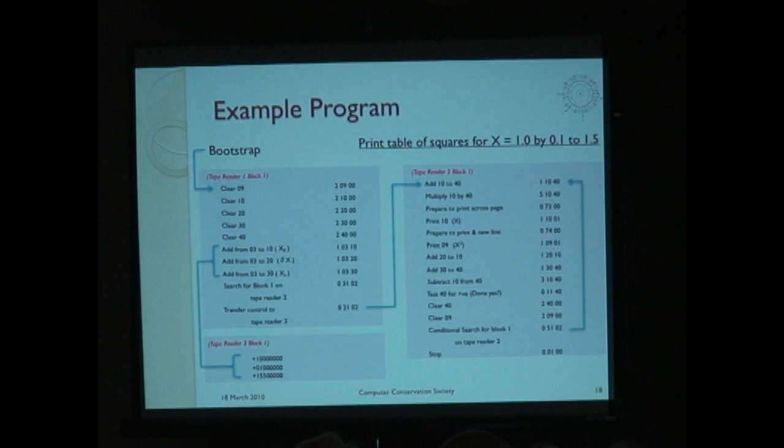So this is one of the programs that was done as a sort of test program for the machine, and it simply puts out a table of squares. We start at the top with a bootstrap, clearing the stores that we're going to use, setting up the initial data values from one of the data tapes, and transferring control to another tape reader. That's the loop that we're actually going to execute as we print each line out on the report.